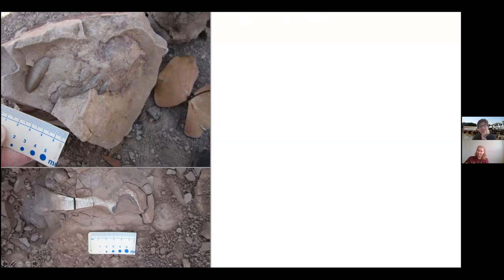Anybody have any guesses? Do they see anything? Oh, teeth. Oh, I love the teeth. Everyone's right. Yes, there's teeth. This right here is a great big tooth, and these are small little teeth.